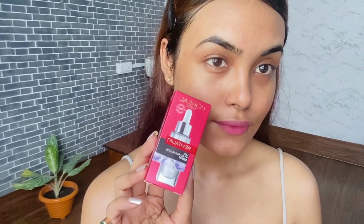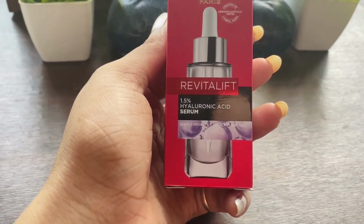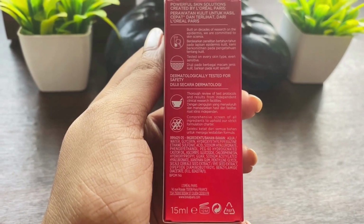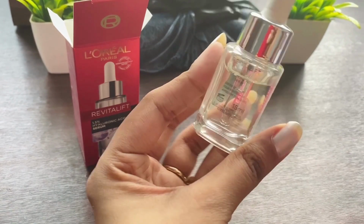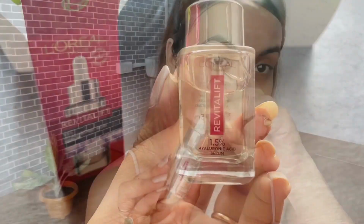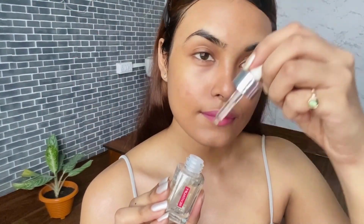Next, I am going to use Revitalift Hyaluronic Acid Serum, which contains the highest concentration of hyaluronic acid. This product comes in 2 variants and I have purchased a 15 ml bottle for Rs 399. You can also buy a 30 ml variant that retails for Rs 899. 2 to 3 drops of this serum are enough for the skin and the mini bottle lasts for 2 months for me. You can also use this serum for pre-makeup skincare as it gives you a natural glow and plump effect.